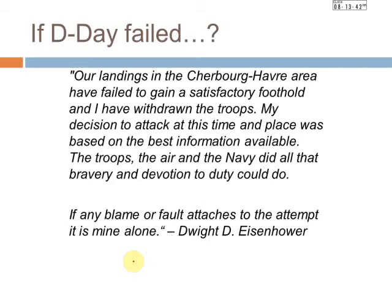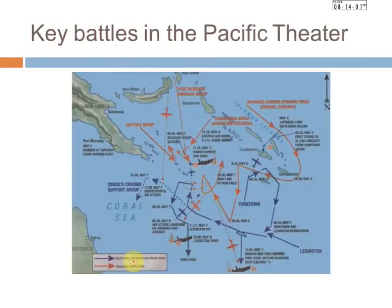And so had we lost D-Day, folks, had that not succeeded, it would be likely that we would have lost World War II. So that was a really critical win for us. But if we didn't, we were always prepared for those what-if scenarios. And I imagine in an alternate reality, someone did read this letter, and the Nazis did take over all of Europe in another world. But in any case, key battles in the Pacific Theater.